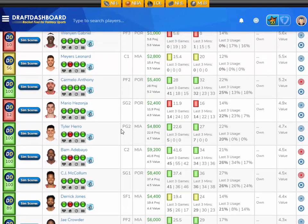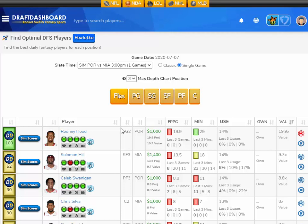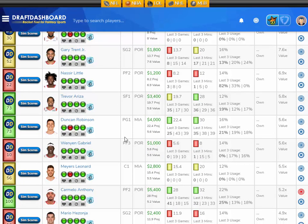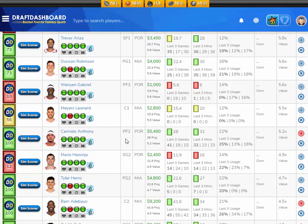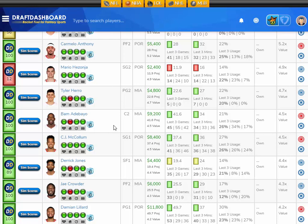Okay, so those are two value plays you can use in your lineup. If you use Rodney Hood, it's going to open up a ton of salary. You'll be able to play Carmelo Anthony and then pretty much a combination of any of these studs that you want. So I'm going to start off with Bam Adebayo, projected at 41.6 fantasy points here tonight. That's 4.5 times value. He's 9,200 DraftKings salary.